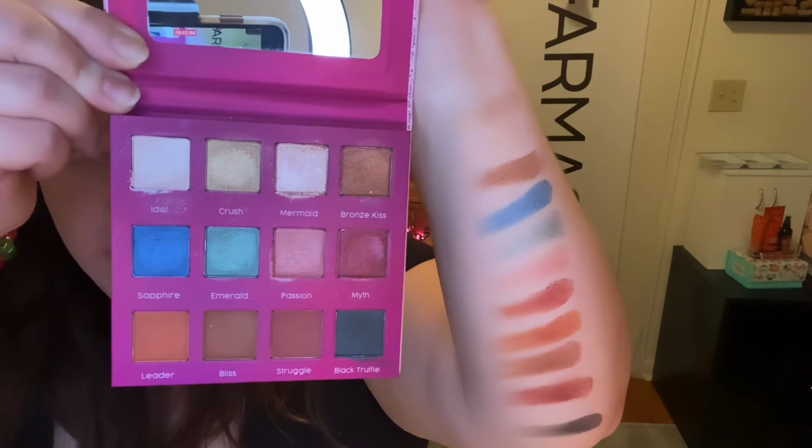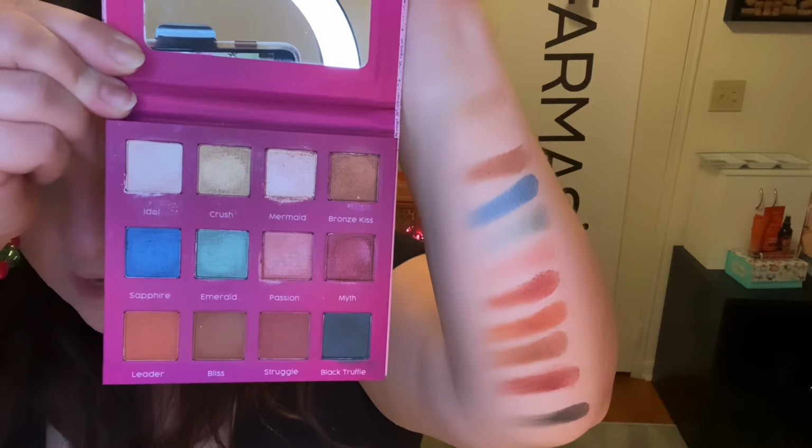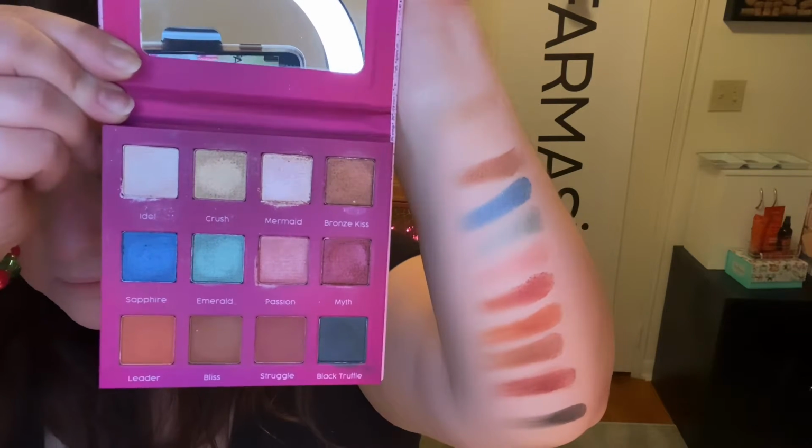Make sure I get everybody in there. So these are the swatches for the Iconic palette. I didn't really dig too much into the color. I just did kind of a quick run through with my finger. So I feel like they swatch pretty well, but let's try it on the eyes.